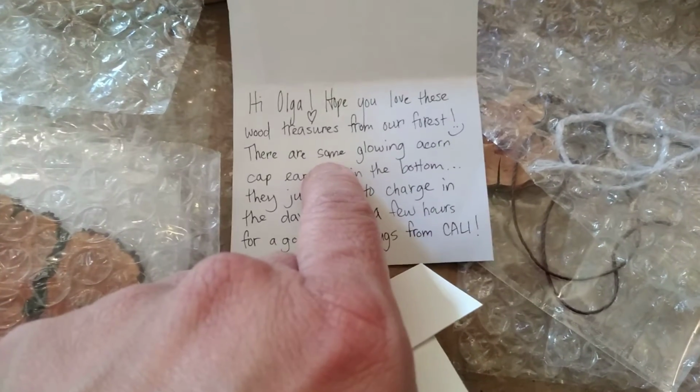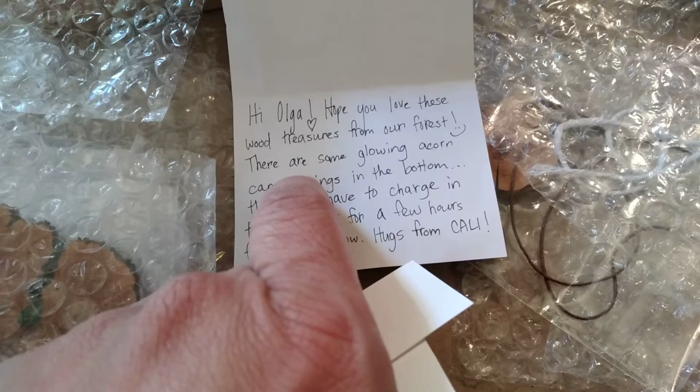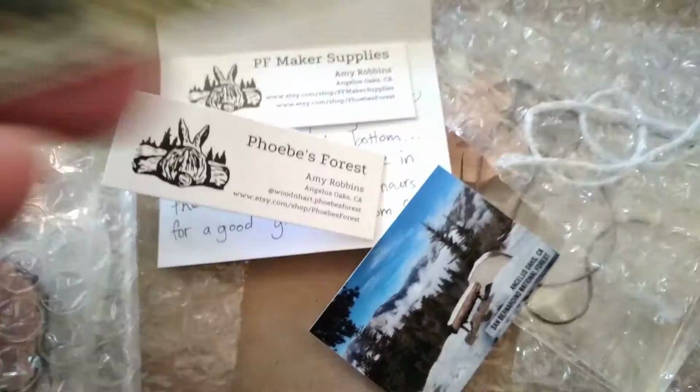Now, does that say same or some? Because I can't freaking see it. I think it's same. Or there are same or some or whatever. I can't see. And she sent me these beautiful cards and pictures.